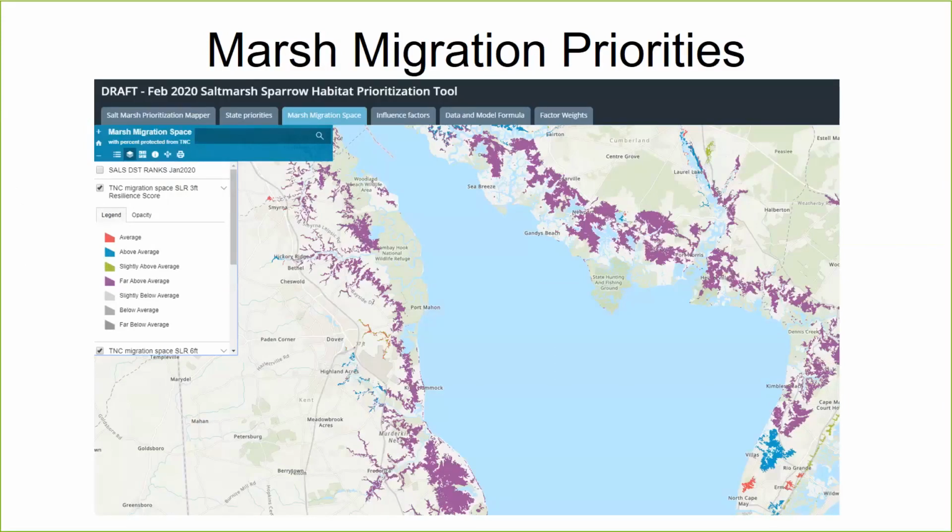And on this layer we actually also have the protected lands database. So you can toggle that screen off and on and see, if you're looking at these marsh migration corridors, what's already been protected and what isn't. And in some cases, you'll see these big blobs of marsh migration space and think, wow, that looks like a really important target. And it may already be all protected. And you say, oh, okay, great. And others, of course, could be the opposite. It could be a really juicy looking target, and you look at it and none of it's protected right now. So that should really help prioritize land protection in these areas.